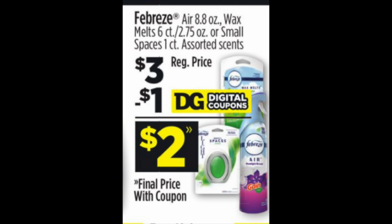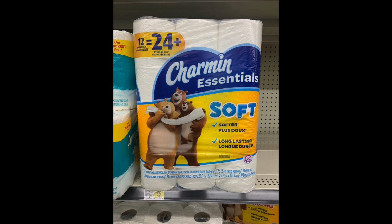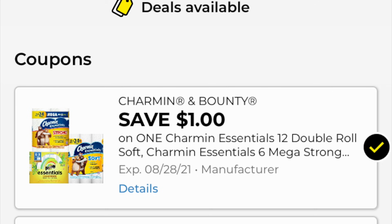We're grabbing one of these products, the Febreze Air Effect with the Gain Scent for $3. And then we have this dollar coupon loaded. So we have like 2 weeks to use it. Wax or sprays, whichever one you want. And then we have the Charmin Essential. This guy is $4.95. So they just messed around the math just to mess with us. And then we have this very generous dollar digital coupon.